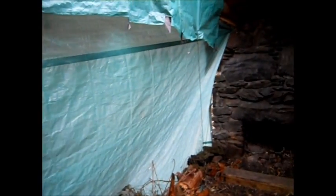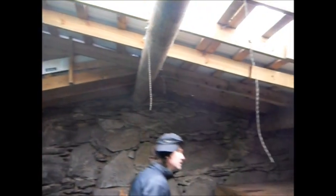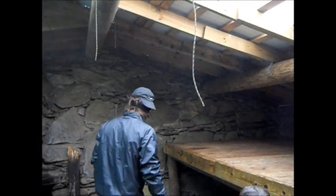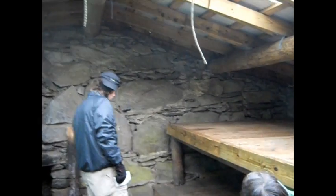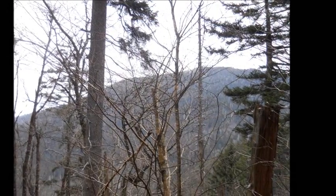Notice they got a big plastic sheet here. That's wonderful. I don't know what goes up there. Looks like something would go up there. Notice they got these strings hanging down here. This is to hang stuff from. That's right. That's what the strings are for. God help you if you're the one that has to sleep down here in the low rent district.